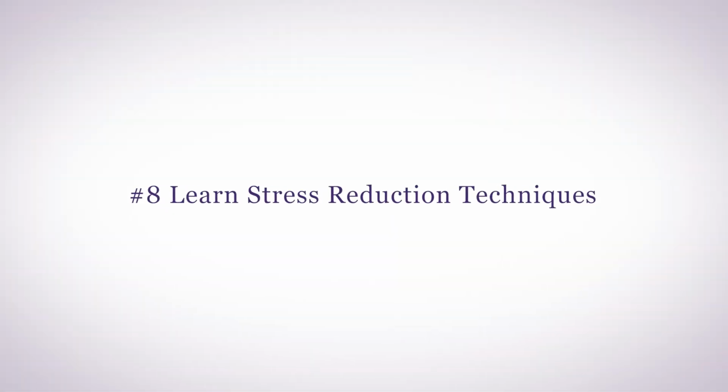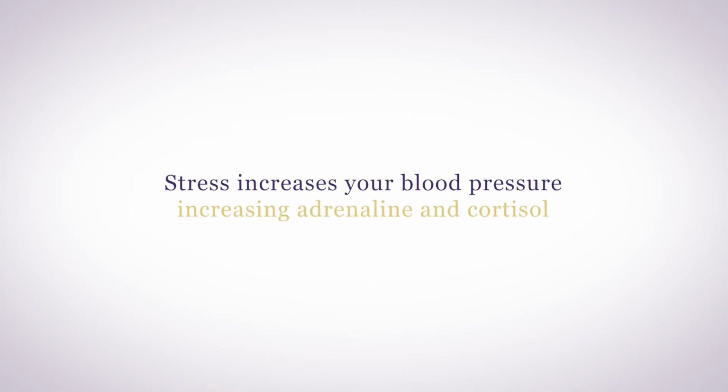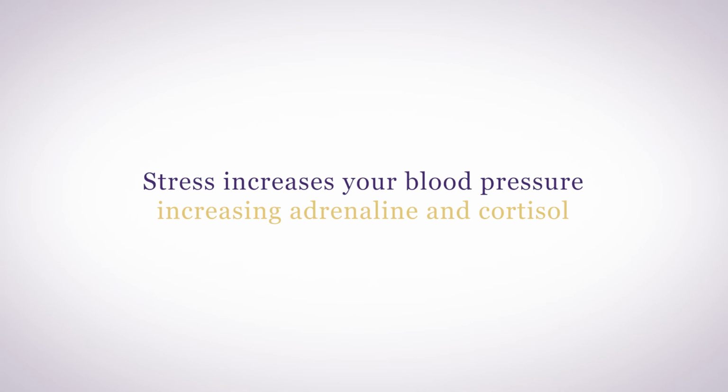Number 8, learn stress reduction techniques. Stress increases your blood pressure by increasing adrenaline and cortisol. Over time, cortisol is incredibly inflammatory and can cause an increase in your blood pressure by increasing inflammatory cytokines in the cardiovascular system and causing inflammation of the blood vessels. Remember, your hypothalamus controls your stress responses through the HPA axis.